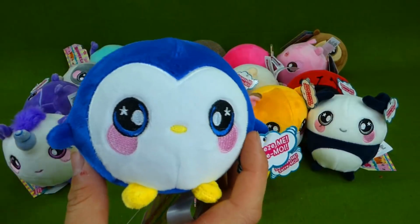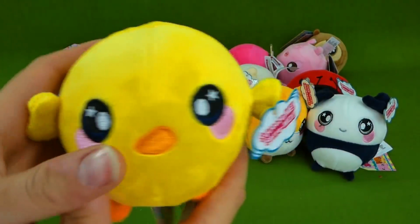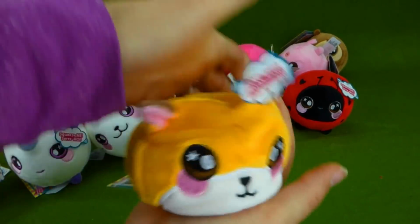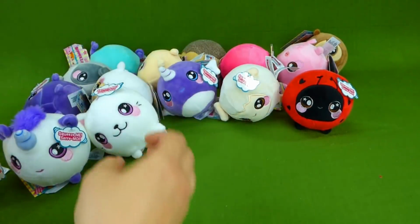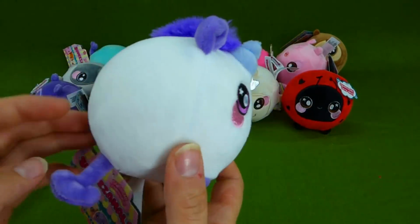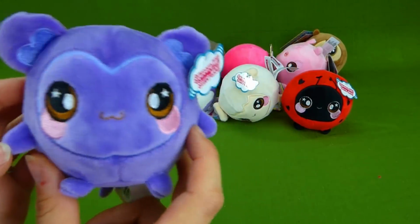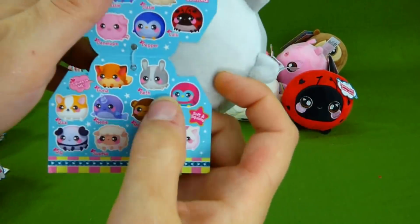Woohoo! So we've got all sorts of squeezamals, and let me show them to you. Penguin, a little chick, and this one looks like a panda. Very cute. And maybe a little fox. Ooh, it's so squishy. Here's a moose, super cute. And a kitty cat. We've got a unicorn. So fluffy! And, oh, that one's cute. It kind of looks like a purple monkey. Very nice. This one looks like a rabbit. Let me see. Her name is Beth.